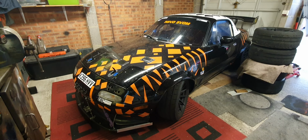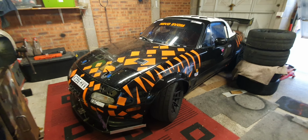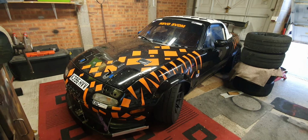Runs on AO52s, 225/50/15s, quite a tall tyre. So bolt on eBay arches, and I had to tub the rear arches because they still rubbed. So they were all cut off underneath the plastic arches.